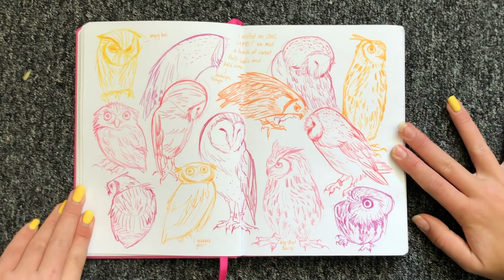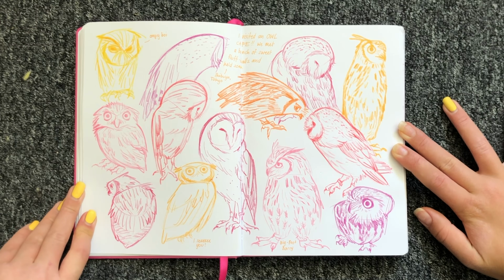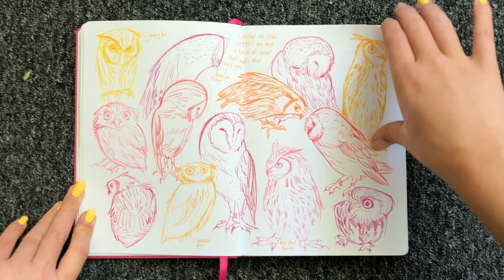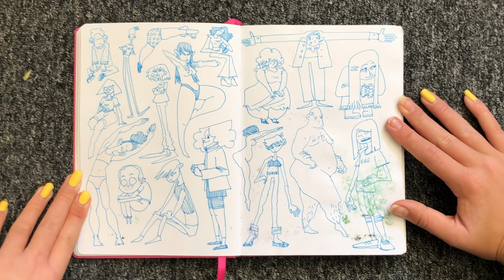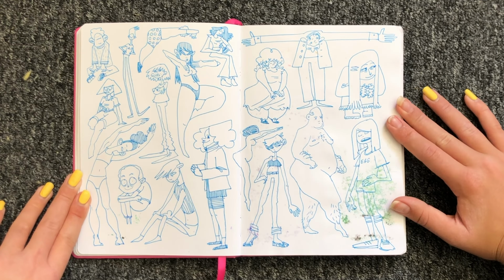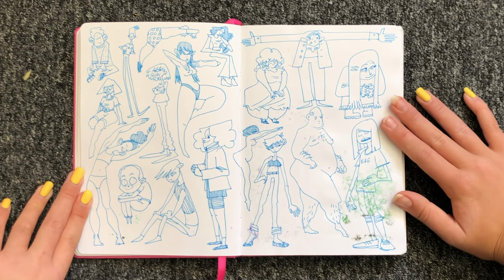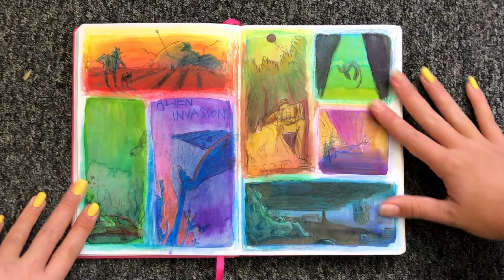Then this is a really cool time. We went to an owl cafe, and so we got to see all kinds of hooting birds, and I drew them. They were very sweet, but also very smelly. Then here's some more random stuff. This page, along with many others in this sketchbook, was just filled with random stuff because I was running out of particular ideas or scenes, but they're still interesting, I think, in my humble opinion.